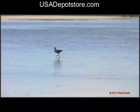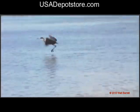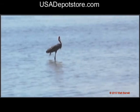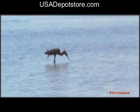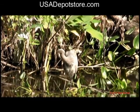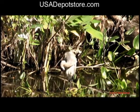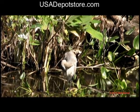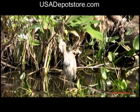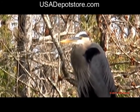That pelican almost got whatever he was chasing though. Poor guy, he just couldn't find anything. He's really gonna work for his lunch today. This is a great blue heron. The mature blue herons are beautiful birds.